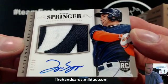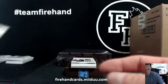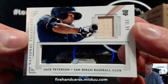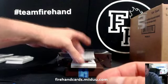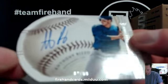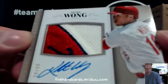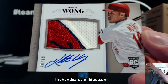YBJ with the Stros. Springer. Next up for the Padres, Jace Peterson, bat autograph, 8/99. Sat King SR1 with Padres and Rockies combo. Got Anthony Rizzo, 82/99 for the Cubs. Card collector 12. The patch on the next card is pretty awesome. Going to the Cardinals, Colton Wong, 29/99. Nice bird patch there. Old Painless 13 with the Cardinals.